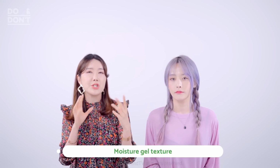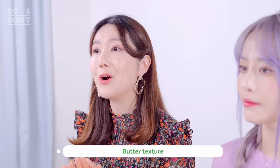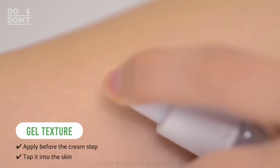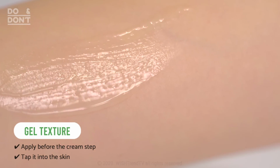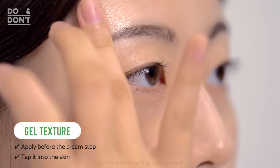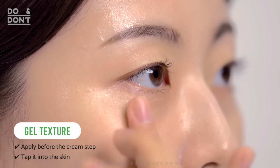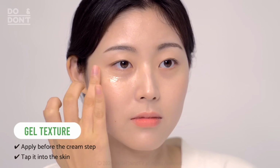Alright, so let's talk about how to apply eye care products. There are mainly two different types of textures. The first one is the gel type texture, like the eye serums, my favorite. And there are butter type textures. With the gel type texture, all you need to do is use a toner to even out your skin and then apply it around the eye area. Make sure to dab lightly and gently and soak it in really well. And remember to not rub because you don't want any wrinkles.